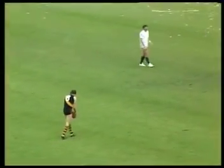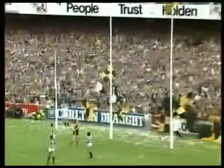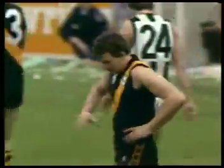Welsh has got the job of minding Barham, and there could be a little bit suspect with that fire. The kick is okay. It's another goal to Richmond, so they go to 2 goals, 2-14. They're pulling with 1 goal, 2 8 points, and we're just on the 10-minute mark.